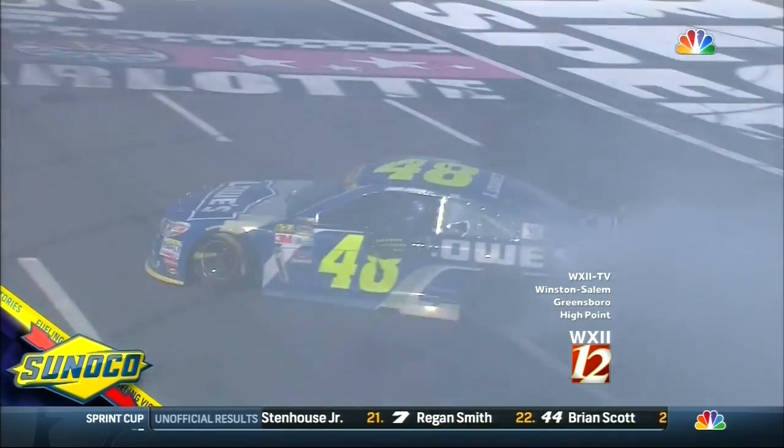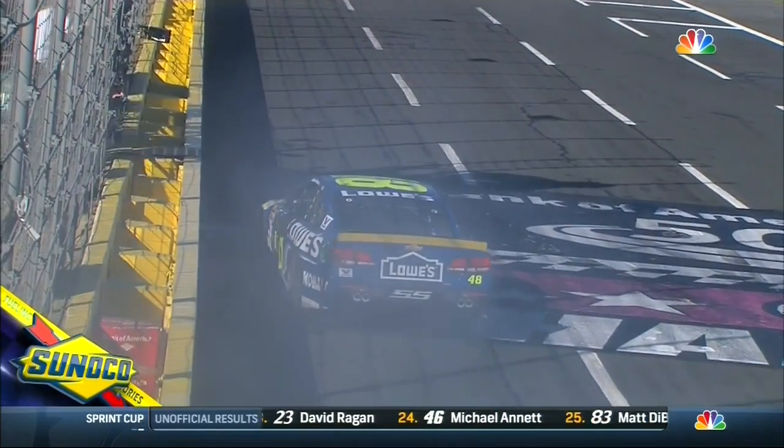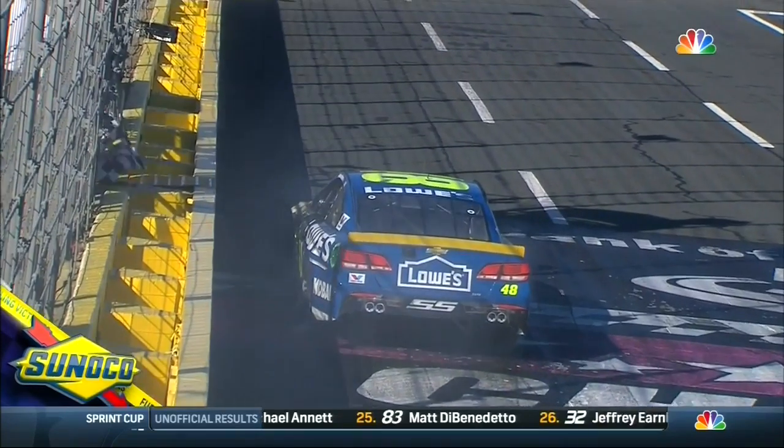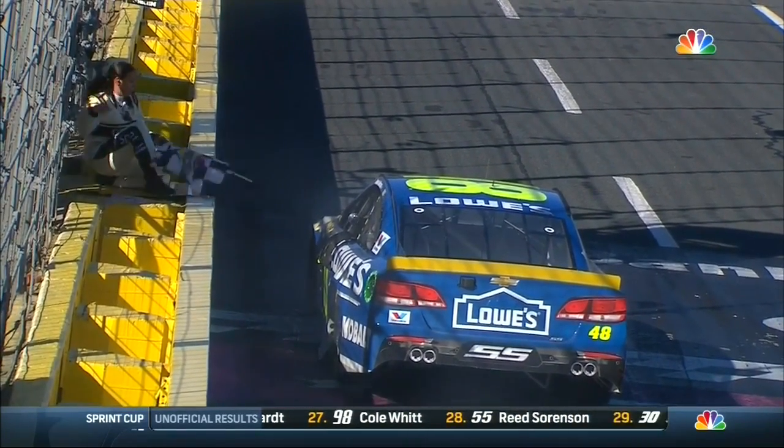Jimmie Johnson celebrating at Charlotte Motor Speedway. The moment presented by Sunoco, fueling victories all season long. And another checkered flag for Jimmie Johnson.